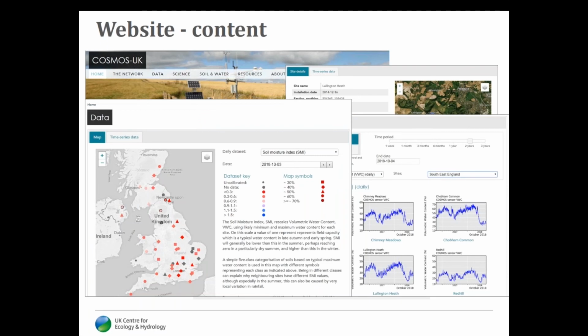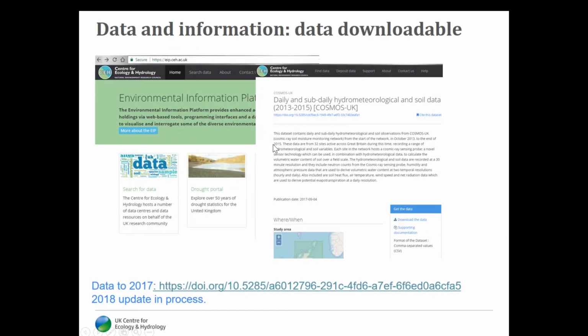And as well on the website, we have a live map of the current soil moisture on the current day, either as a soil moisture index or as the volumetric water content, just to show the current status in a live situation. All the data is downloadable, freely downloadable and usable.